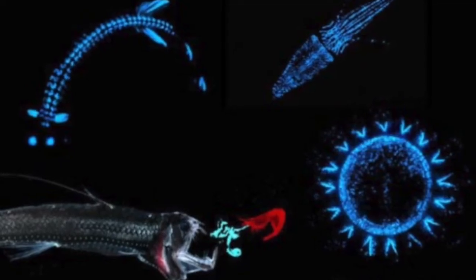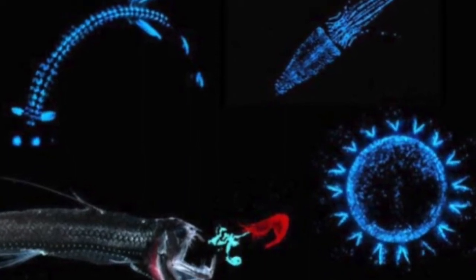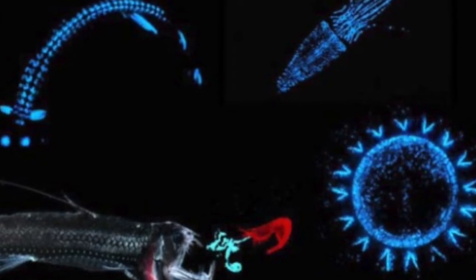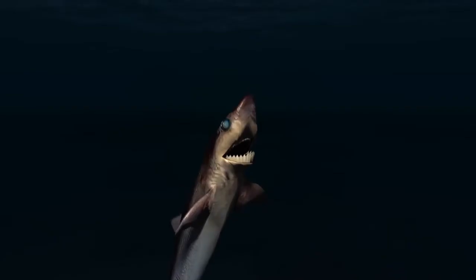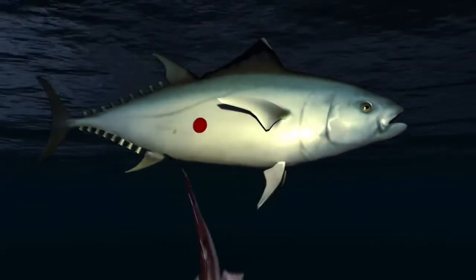Its skin is pretty weird too. Its lower body, except for its throat, is bioluminescent. This is a cunning ability because the cookie cutter looks like a fish that's smaller than its actual size. So, when another sea creature tries to hunt it, it turns the tables and becomes the predator rather than the prey.